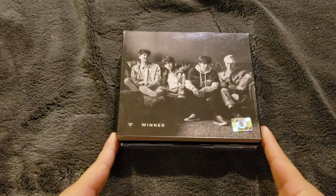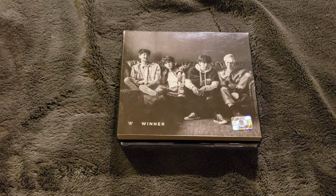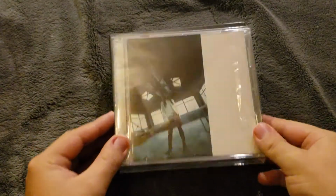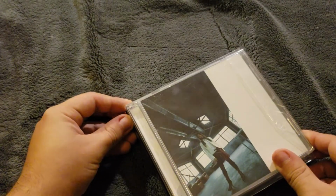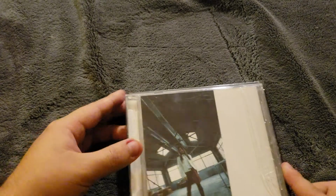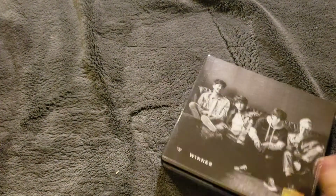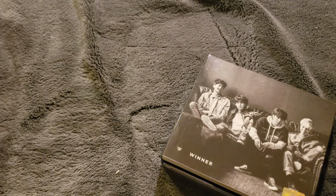This is almost the size of a jewel case. And like I do with all my videos, I like making size comparisons. So compared to a jewel case, this is how big the album is. It is almost the size of a jewel case, just a tiny bit bigger, right here, and obviously it has a jewel case.